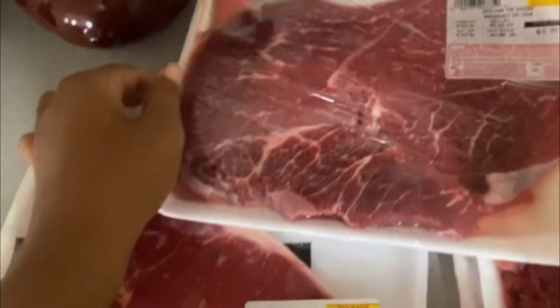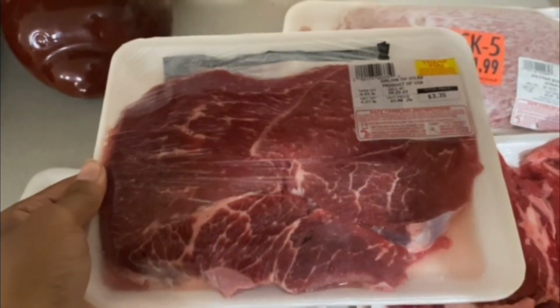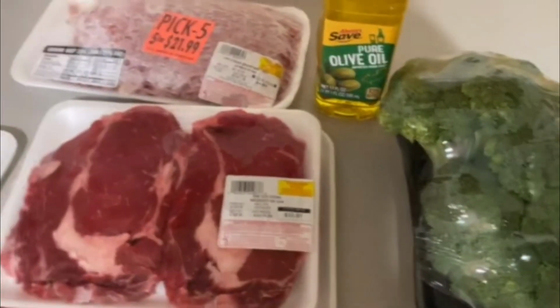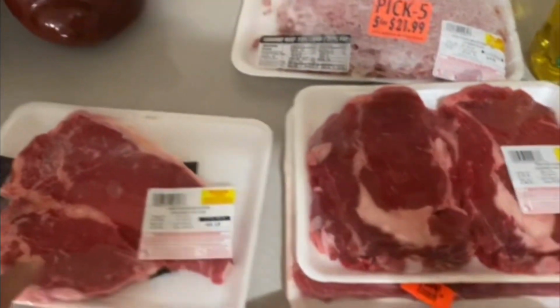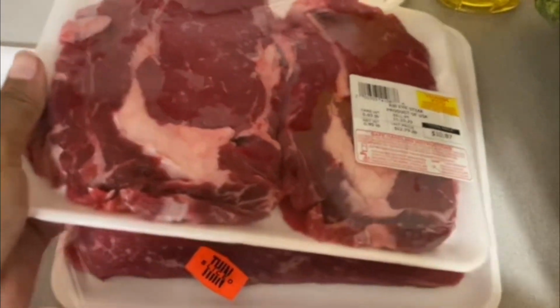And then we have this sirloin tip steak for $3.35 that I'm actually gonna make today. That's why it's thawed out a little bit more than the others. I then got this ground beef for $4.84. And then I got some ribeye steak for $10.87.